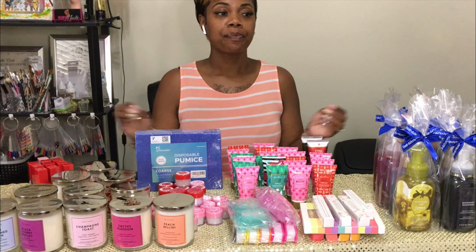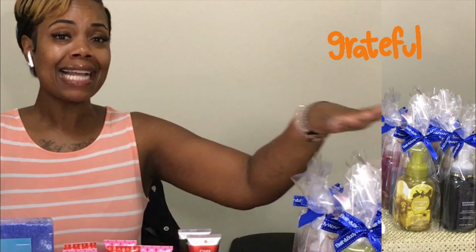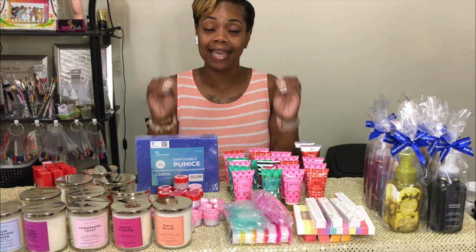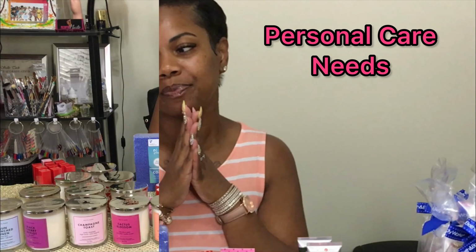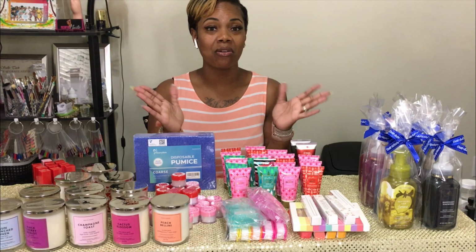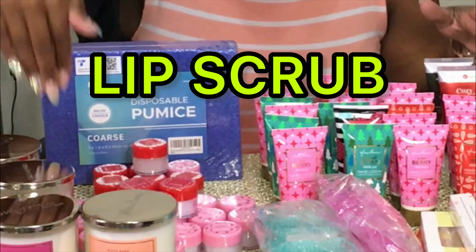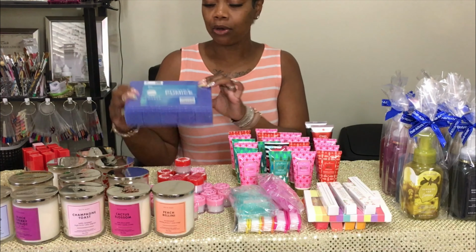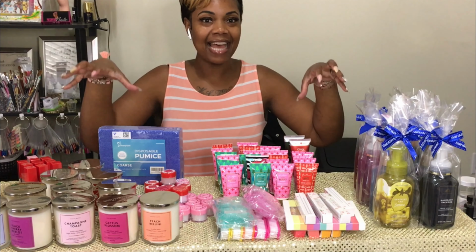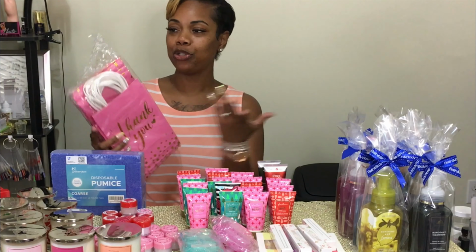Like I was saying, this is my third year in my nail business, and I want to show my customers a little bit of appreciation. So I have some goodies I'll be placing in a bag. The items I'm placing in the bag are nail care items and female essentials. I have some soap, candles, cuticle oil, lotion, lip scrub, lip butter, lip gloss, and the pumice for your feet. I am adamant about keeping those nails clean underneath. These items are going to be in the bag. I ordered these bags from Amazon and they just say thank you and they're pretty cute. You know, pink is one of my favorite colors.